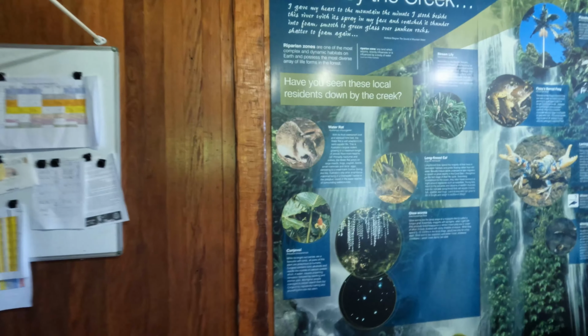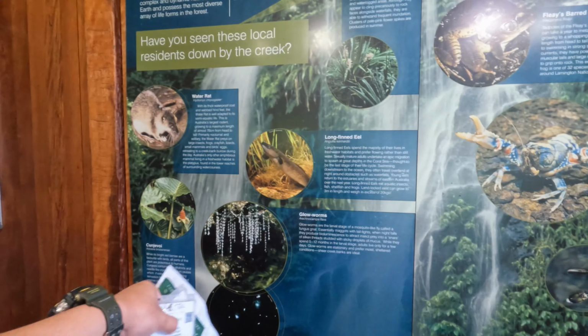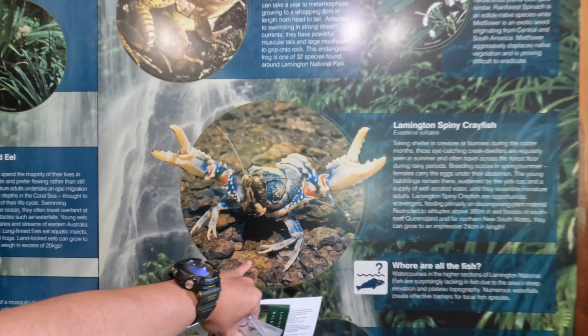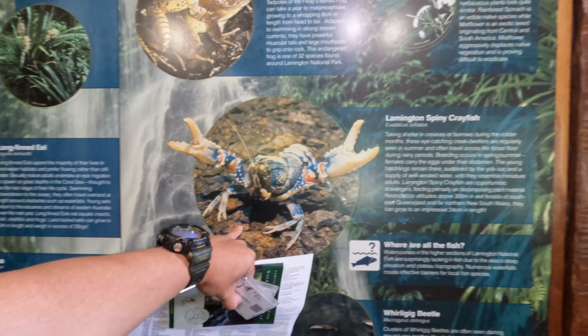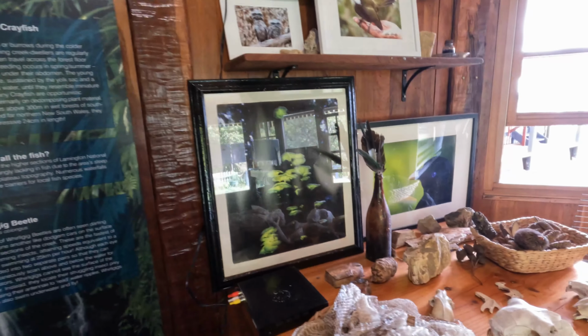Down by the creek, we have the water rats. Glowworms, we have enough of glowworms. We're not gonna see glowworms anymore. Oh, the last time I saw this, this is beautiful. The last time I saw this was at Springbrook, another reserve park.